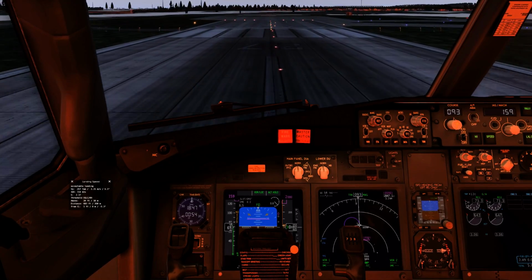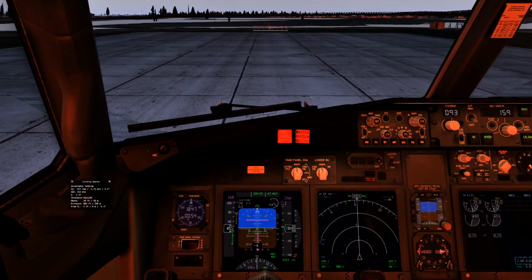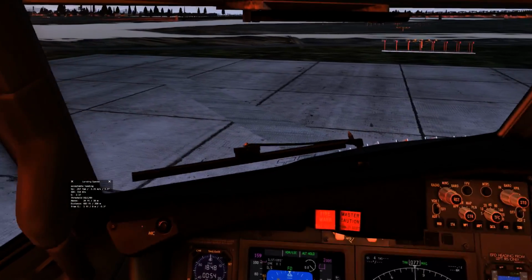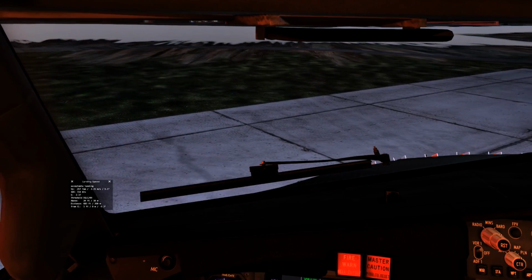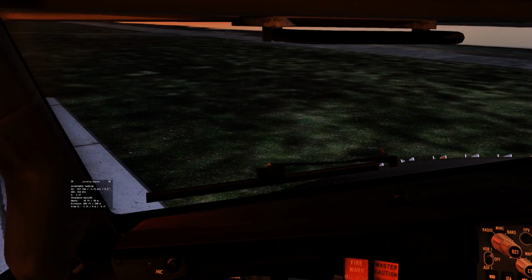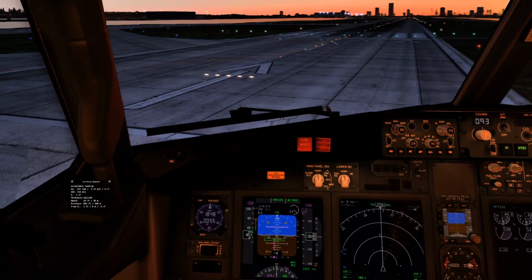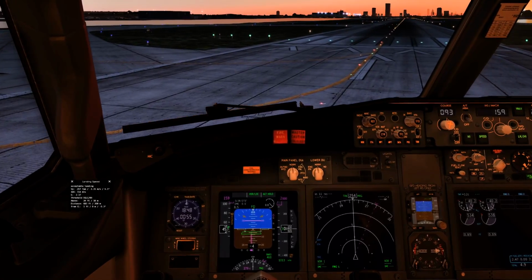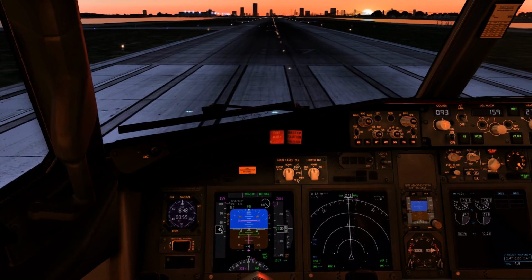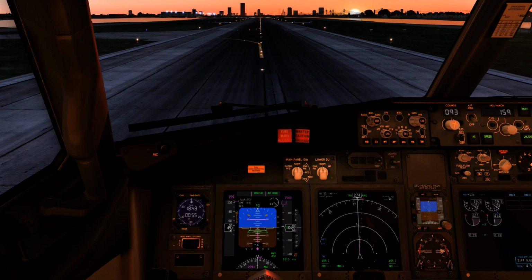80 knots. Okay, so speed brakes can go back in, and we'll turn around. Okay, so now what we can do is we'll taxi back to the gate. And there we are, guys, down in London City Airport. So we can retract our flaps. Now taxi on into the end of the gate.